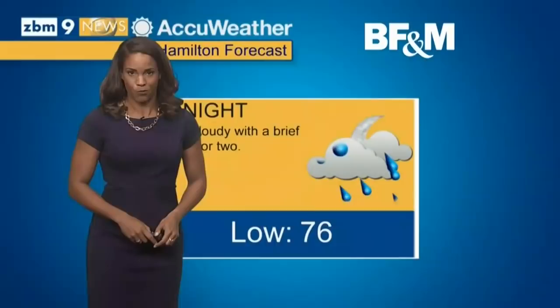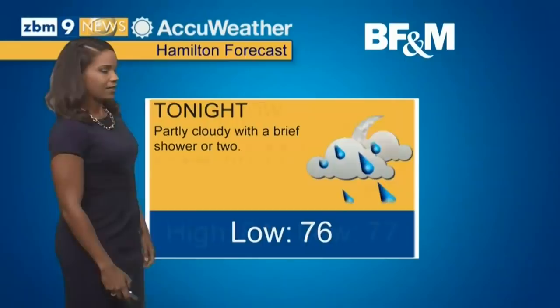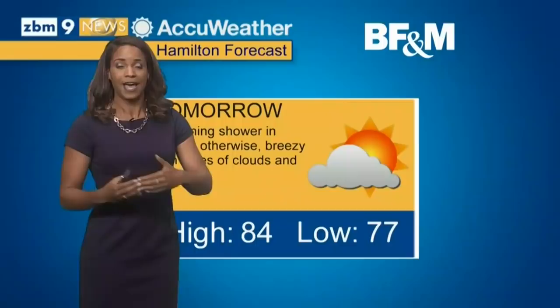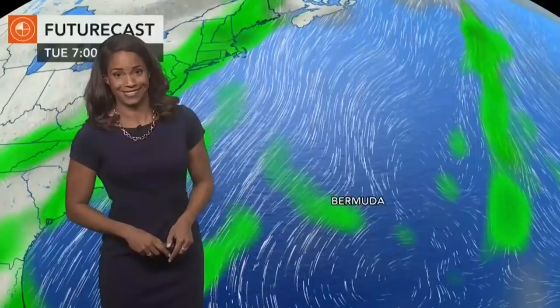So overnight tonight, we'll get a couple of those spotty showers in the area. Can't rule out maybe a few rumbles of thunder. Otherwise, temperatures 76 degrees for tonight. We'll have a lot of clouds out there for this evening and we'll allow for a morning shower on Wednesday. After that, high pressure starts to build in. So we have some improvements as we get into the middle of the week here. 84 degrees for your high temperature, low of 77, and tomorrow afternoon should be nice and pleasant.